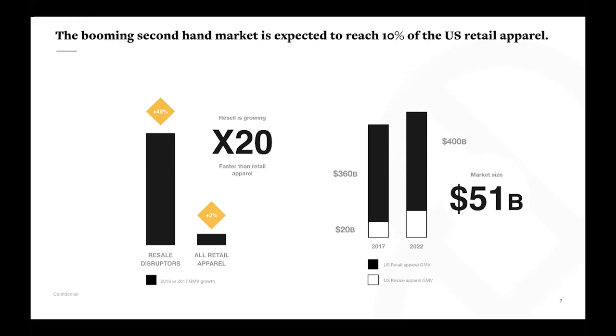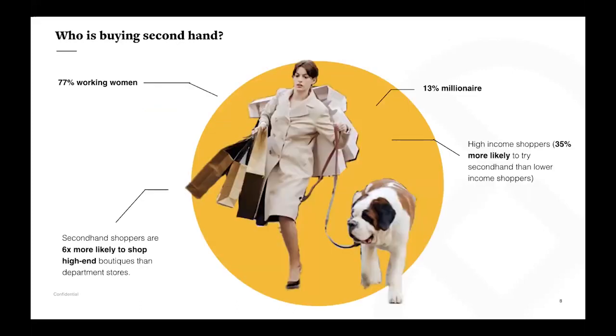This is not something on the fringe where you've got a few people who need to make pocket money, resell some items, or people that can't afford full price, just looking for a good deal. This is generational. This is part of a statement from consumers to buy more responsibly. You can see this in the data surrounding the profile of sellers and buyers. One out of three millennials has already bought or sold something on the secondhand market this year.